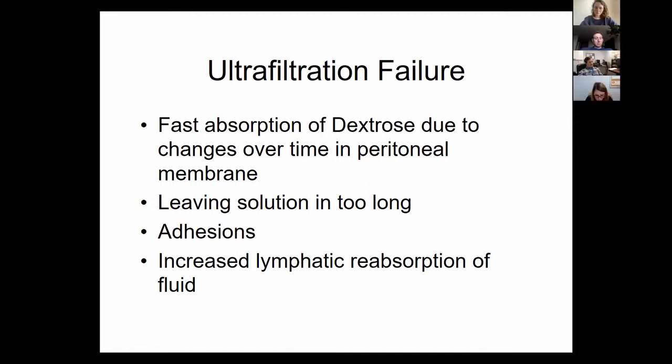That can happen for a lot of reasons, peritonitis, other reasons that can change the composition of the peritoneal membrane, and you may have faster absorption and lose your gradient. So obviously, leaving the solution in too long in anybody, based on the graphs that we saw, might decrease your ultrafiltration, and eventually you might actually go in the opposite direction. So that's an ultrafiltration failure.